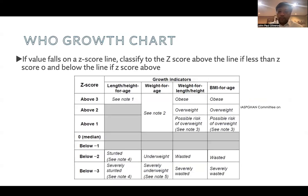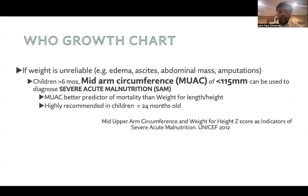So for weight for length, weight for height, and your BMI less than -2, that's already a sign of wasting. Then your patient has moderate acute malnutrition, and if it's less than -3, then your patient has severe acute malnutrition. And on the other end, if your patient is having a weight for length, weight for height, or BMI above +2, then that's a sign that your patient is overweight and probably obese if it's above +3. So for your mid-arm circumference, a general criterion for severe acute malnutrition is having a mid-arm circumference of less than 115 millimeters.